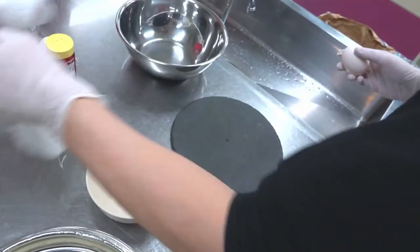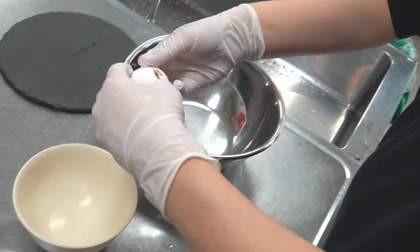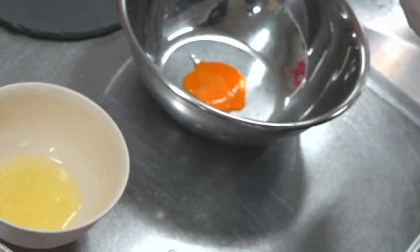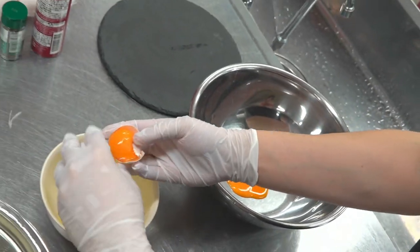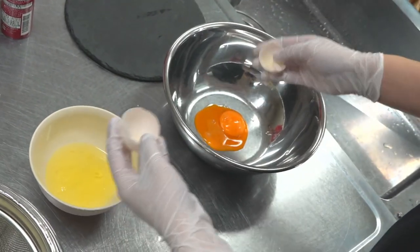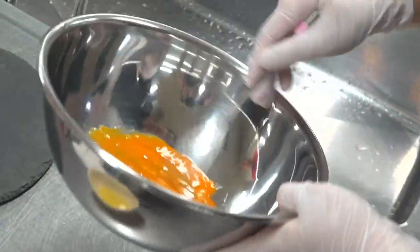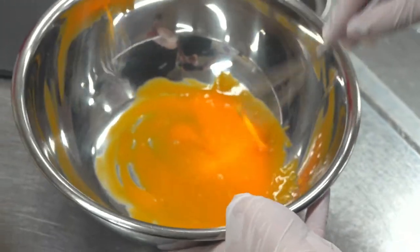So you will use the eggs, right? But make sure that you take the eggs out of the fridge, and you want the eggs to be at room temperature when you use them. So you want to separate the white and yolk. We're just going to use the yolk only. By using only yolk, you can have a richer sauce, right?